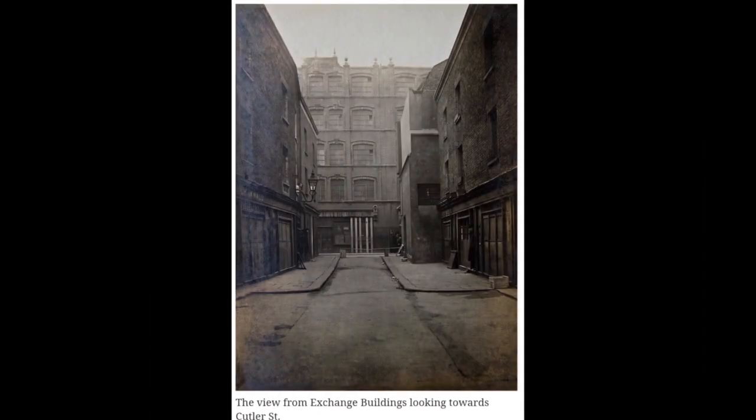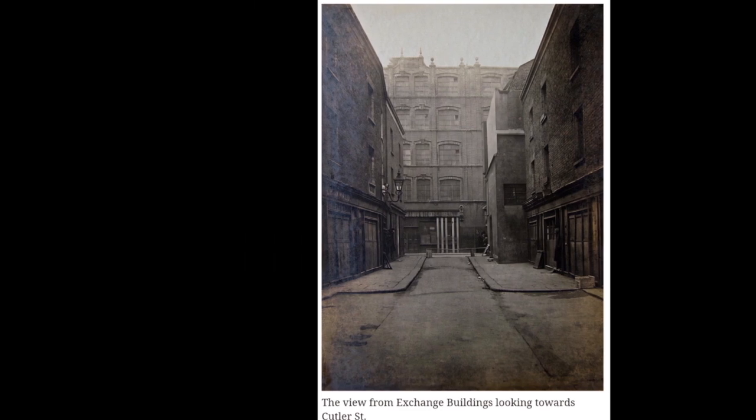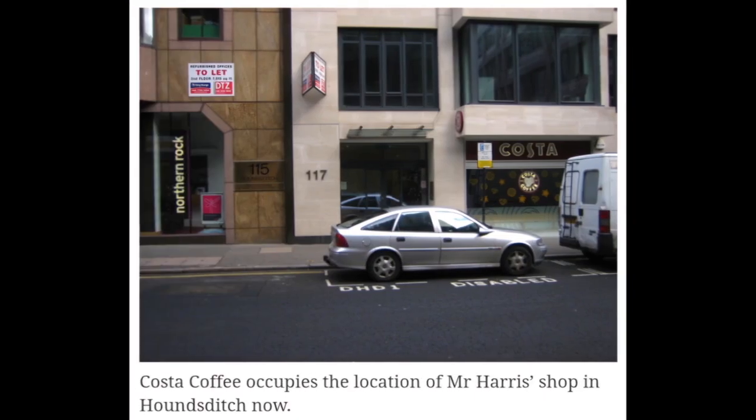And here is a view of the old Exchange building looking towards Cutler Street, and it was at this building that our police officers tried to apprehend these burglars, who would turn out to be Russian anarchists, and we'll learn a little bit more about that in a minute. But nothing of that time remains nowadays, and this is Costa Coffee, which occupies the location of Mr. Harris's shop in Houndsditch now.